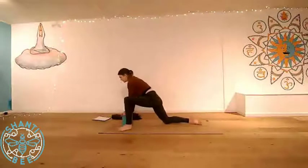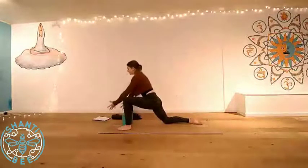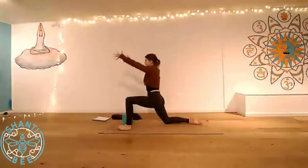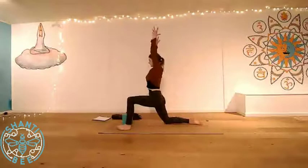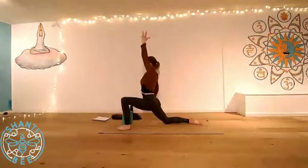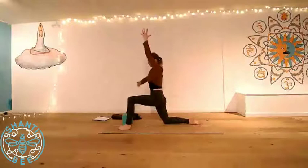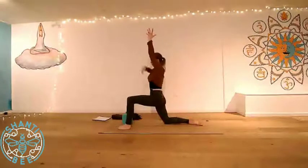So setting up for your low lunge. So engaging through the glutes, lifting through the arms. So fingers are spread wide, they're reaching up towards the ceiling, maybe sinking that little bit deeper. So feeling that stretch in the right quads. But remember, that is just an option. So if it feels better for you, then just stay in that neutral position.